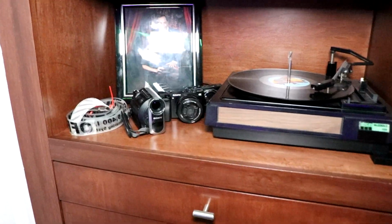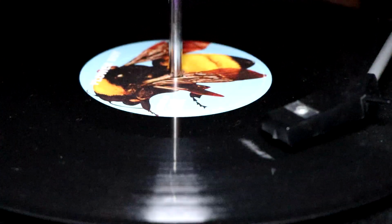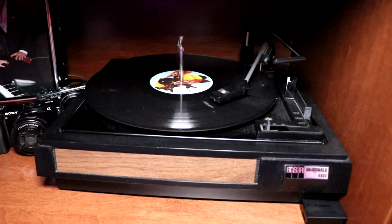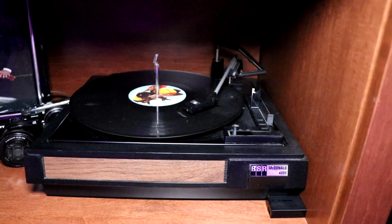And on this shelf I have a bunch of cameras and a broken record player with my Flower Boy vinyl on it. I actually tried to fix up this thing. I got it at a garage sale, it didn't work, real shame. So it just really sits out here.